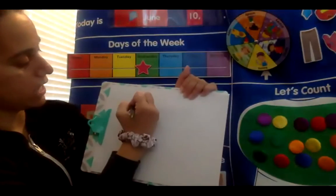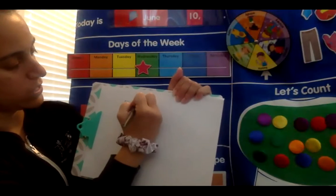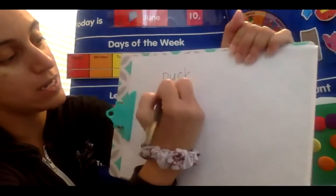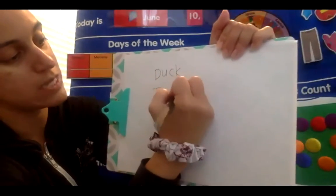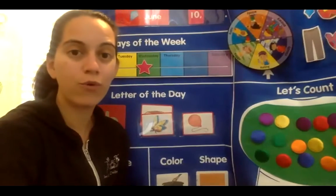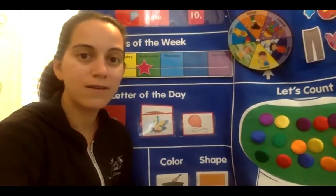So we say duck, D-U-C-K. We say truck, T-R-U-C-K. And I see that Teacher Heidi has rhyming words on her board. Hi there, Teacher Heidi.